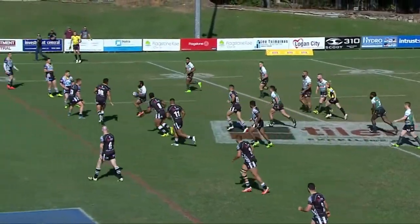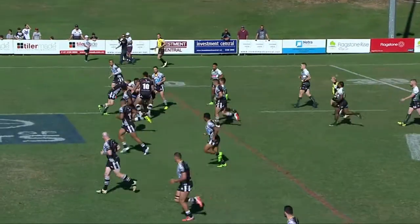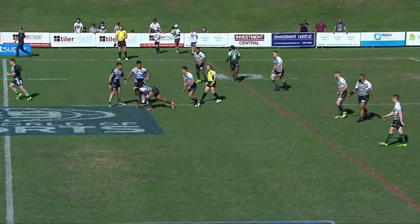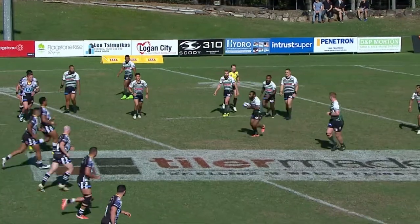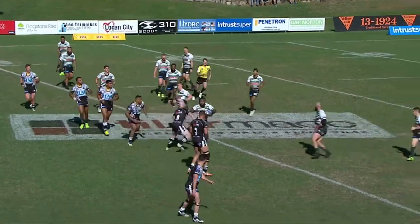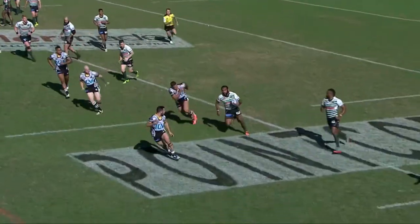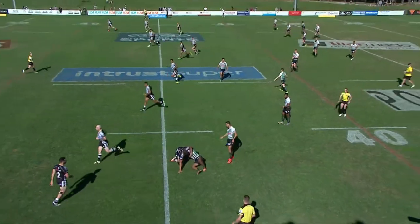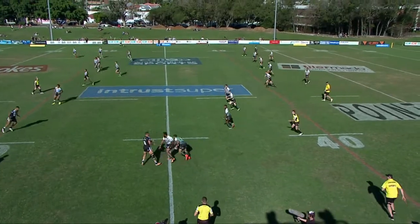First of many offloads of the afternoon. It was Pandia to Pandia. Sebastian Pandia receiving the ball from Richard. That hole even wider for Tyson Lafipo. Pandia, good run from him. Ran the angle, then started to straighten.